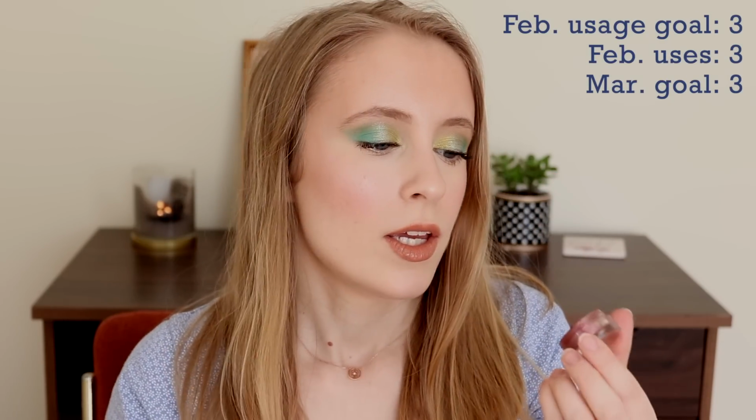So I'll just try to show you a close-up and show you visually how I'm doing, but I'm not going to keep marking them because it just doesn't make a whole lot of sense. The other eyeshadow in my project is the E.L.F. Long Lasting Lustrous eyeshadow in Soiree. I didn't use this a ton this month because I was trying to use a lot of different eyeshadows, but I did still meet my usage goal.